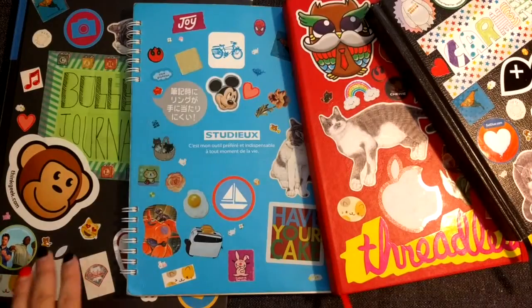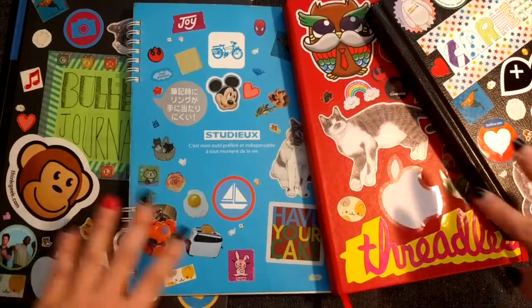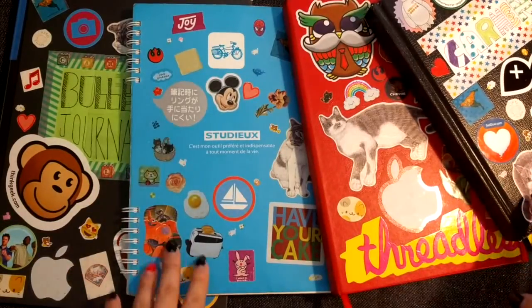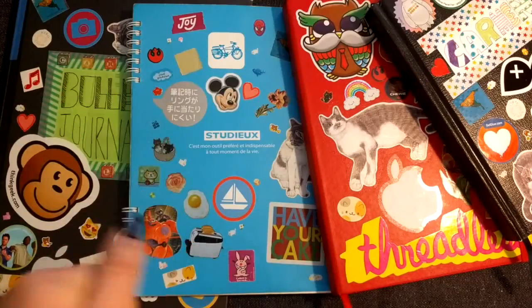I've been bullet journaling for just over a year now, and these are all my bullet journals that I have accumulated. I will show them off to you and let you know my opinions about them. And this will be that episode of the notebook obsession.